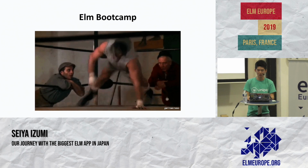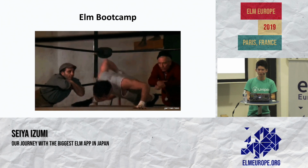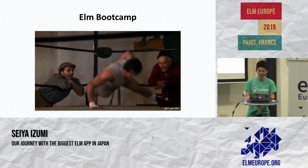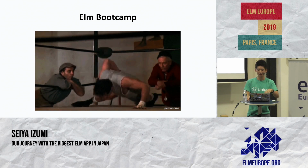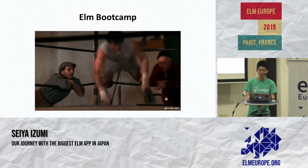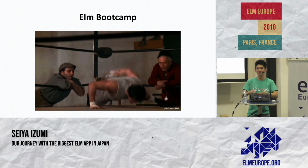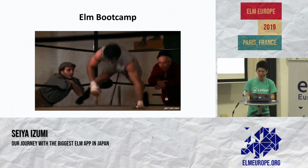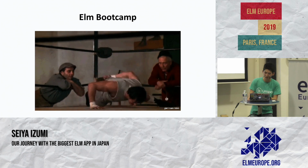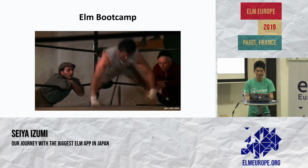It's to learn how to use Elm, how to manipulate data in the Elm way. Almost all people who start writing Elm in our team have a JavaScript background, so even though Elm is a language that finally transpiles into JavaScript, it's a totally different language. So it is very important to help those newcomers grasp how to use Elm at the very beginning. We call it an Elm bootcamp.